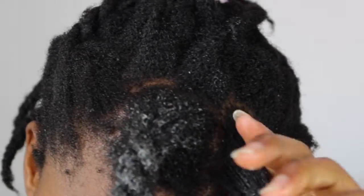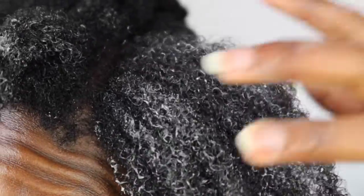I have spent quite some time with this product. I've dedicated a video to this product. I'll link it above so you guys can watch all of that, and I go through the ingredient list. This product has amazing organic ingredients that are also certified. Any product from Ode to the Motherland, know that it's a certified organic product and it's great for your hair.